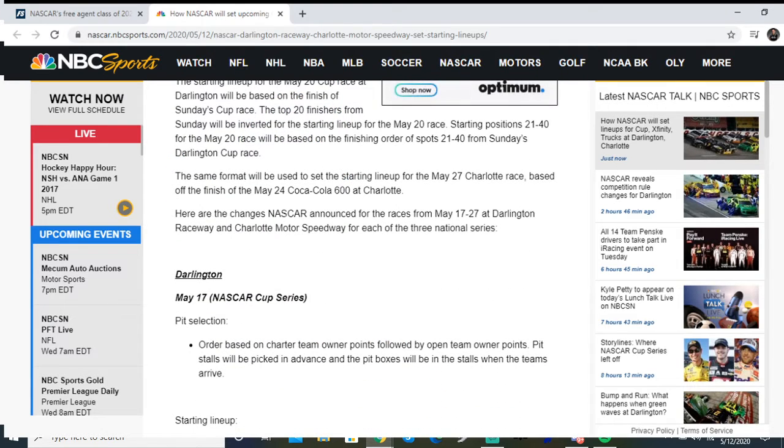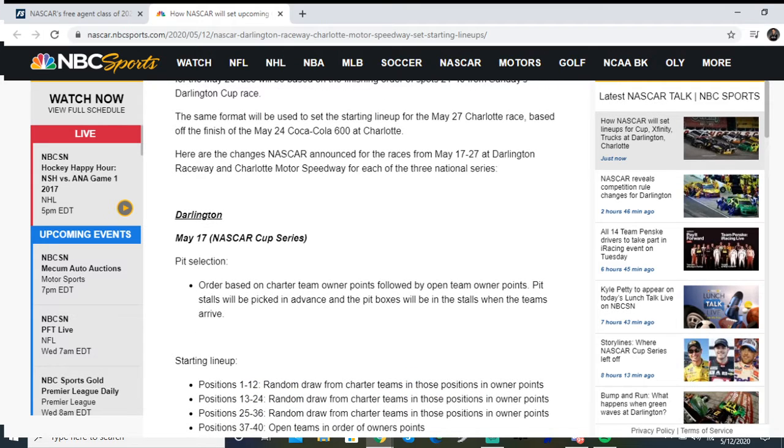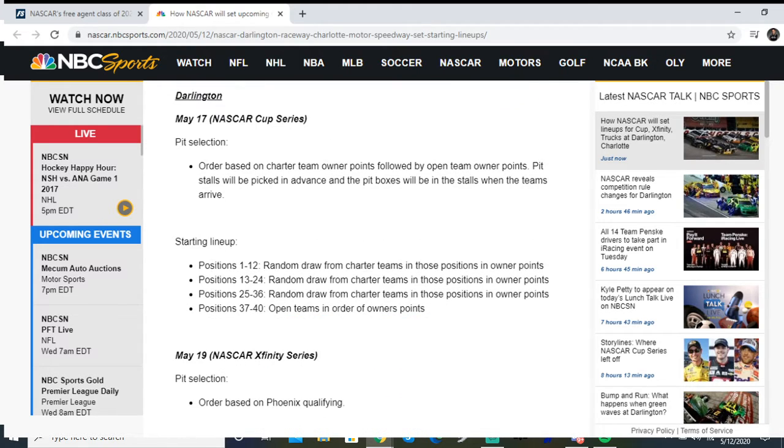Here are some of the changes from the May 17th to 27th Darlington and Charlotte Motor Speedway for each of the National Series. Pit selection for May 17th: order is based on charter team owner points, followed by open team owner points. Stalls are picked in advance, and pit boxes will be in the stalls when teams arrive. Lineup: positions 1 to 12, random draw from charter teams in those positions in owner points. 13 to 24, same deal. 25 to 36, same deal. Positions 37 to 40 are all open teams.